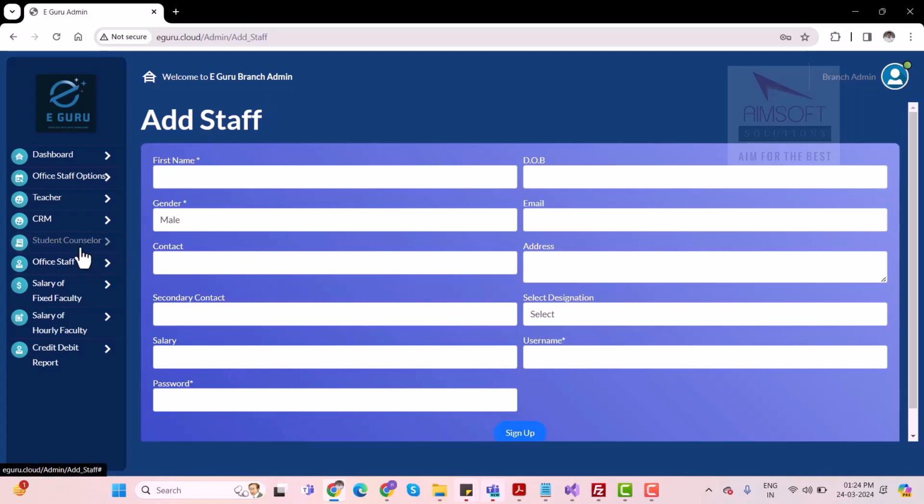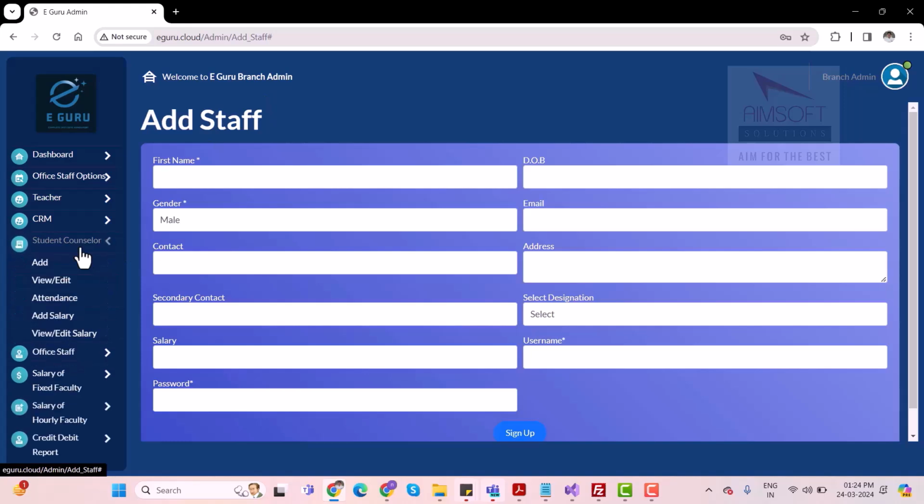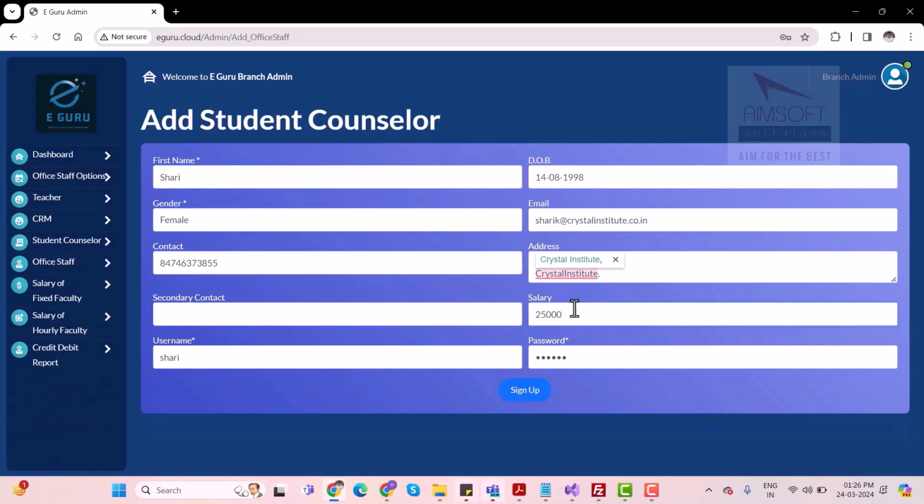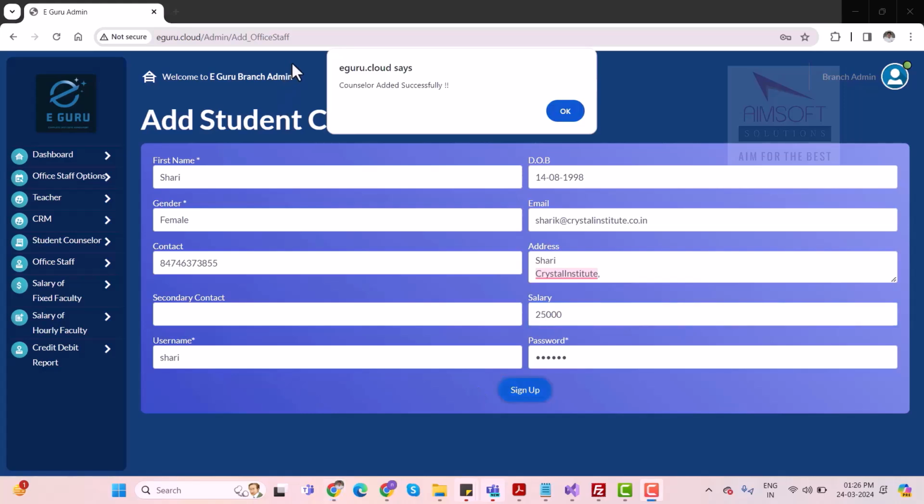Let's add a student counselor also. To add a new student counselor for marketing, select student counselor and click on add. Here I'm adding one student counselor for marketing. It will display the student counselor salary here, which was created by the admin based on designation, but we can edit it here if we need, and click on sign up to create the student counselor for marketing. It's created. For all the staff we need to get approval from the admin side.